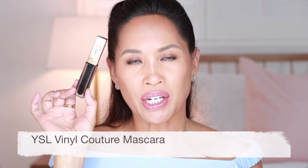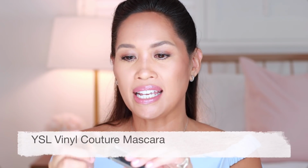YSL Vinyl Mascara. I had a video on this. It's very nice. I think that somewhere along the way, as you can see, it doesn't completely align anymore. It wouldn't twist closed all the way, and I think some air got in and dried it out earlier than it was going to be dried out, but it's very nice. The first few weeks were really nice. It had a very smooth application, but then, like I said, it dried out, but it was very nice if you wanted to try it.